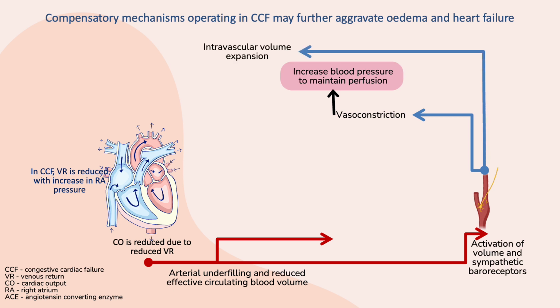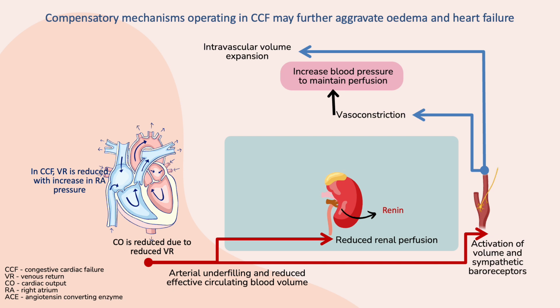Baroreceptors can also mediate the release of antidiuretic hormone when there is a reduced effective circulating blood volume, which then causes intravascular volume expansion. The other compensatory event involves activation of the renin-angiotensin-aldosterone pathway. Reduced circulating blood volume can be sensed by the kidney due to the reduced renal perfusion, which then stimulates release of renin from the juxtaglomerular cells of the kidney.